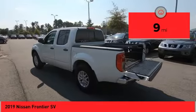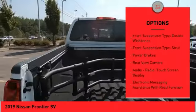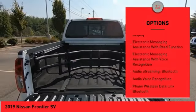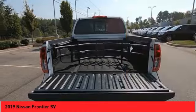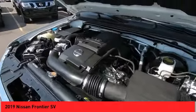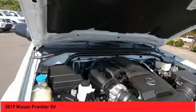Here are some of this vehicle's great options: hill descent control, traction control, stability control, front suspension type, double wishbones, front suspension type, strut, power brakes, rear view camera, audio radio, touch screen display, electronic messaging assistance with read function, electronic messaging assistance with voice recognition.